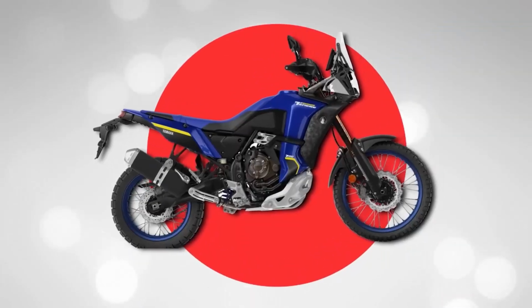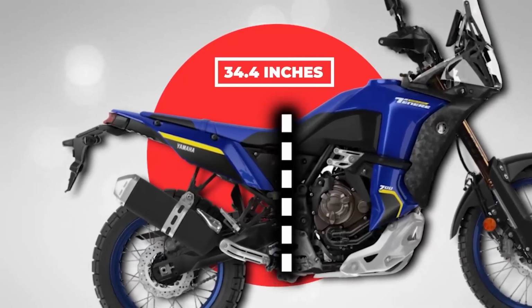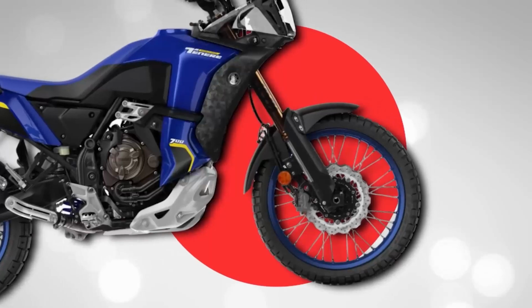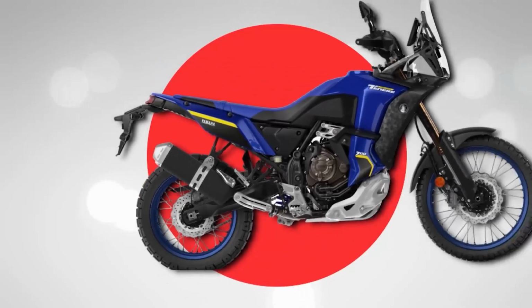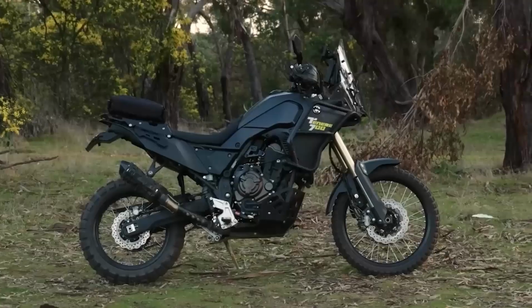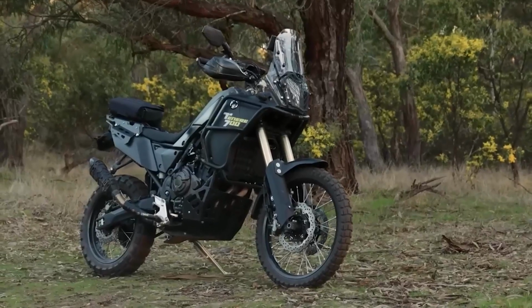Ground clearance comes in at 9.4 inches, and the seat height stands at 34.4 inches, tall but typical for the adventure class. Braking is handled by dual front discs and a single rear disc with a switchable anti-lock braking system, allowing riders to disable rear ABS when heading off-road. The steel frame and minimalist bodywork are built to withstand falls, impacts, and dirt.